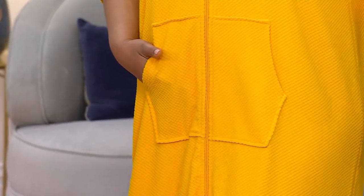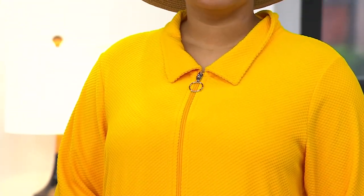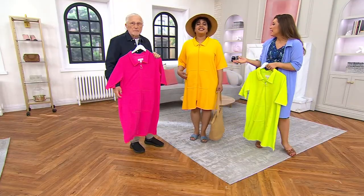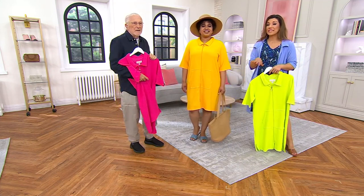There you go. And of course, the tailored collar. Beautiful. Love it. The tailored collar, I think, is what really makes it now a piece that Talia can wear out. The zipper gives you that kind of cute and sporty look. The body is really relaxed. So order your Stan Herman size.